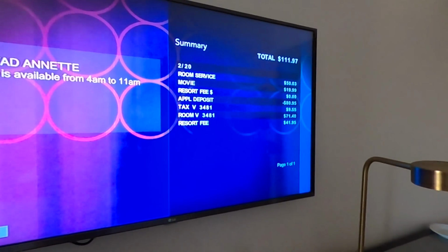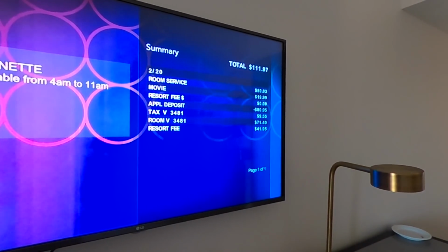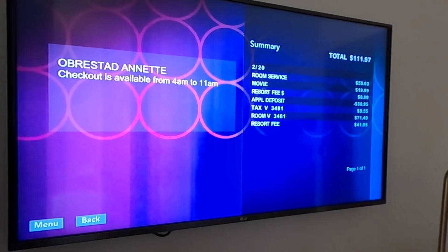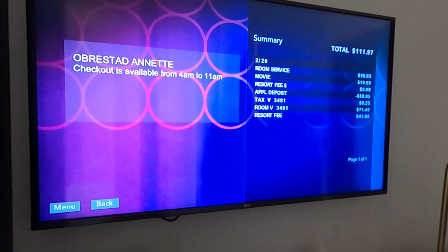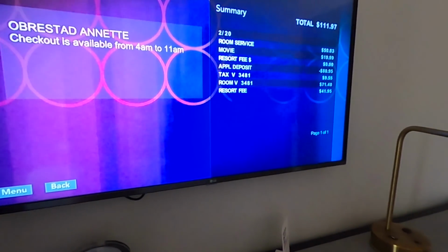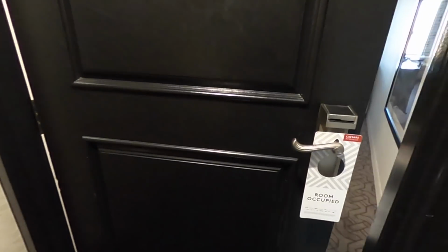All right, summary total 111. I'm sure that's fine. All right, now what? I keep staring at this and nothing ever happens. And it's 2 minutes later and still nothing has happened. So I'm just going to leave my keys in my room and I'm going to leave, and that's going to be the end of that. So let's just chat a little bit more about my stay here.